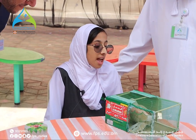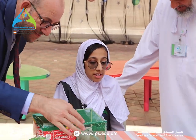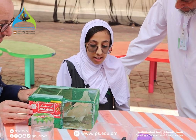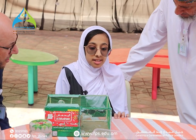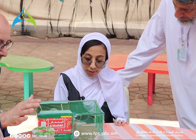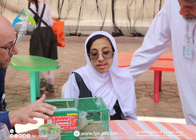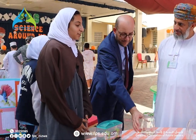I'm going to talk about a famous Omani bird. It is a dove. It is a wild Omani bird. It lays two eggs. It eats seeds. Each dove weighs 97 or 117 grams.